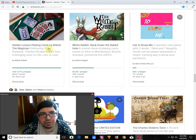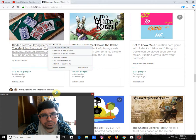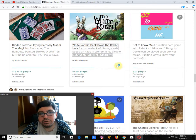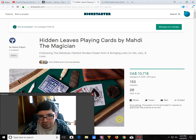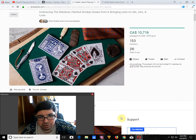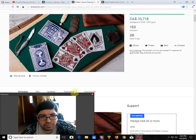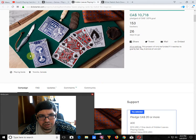Moving on, we got the Hidden Leaves playing cards by Marty the Magician, Marty Gilbert. It is very well funded, 26 days to go. It's got a traditional look to it, old school vintage type look to it, if you will. Here's your court cards. There's no indexes on the cards. They're indexless. Very nice old school court cards and ace of spades and tuck case.